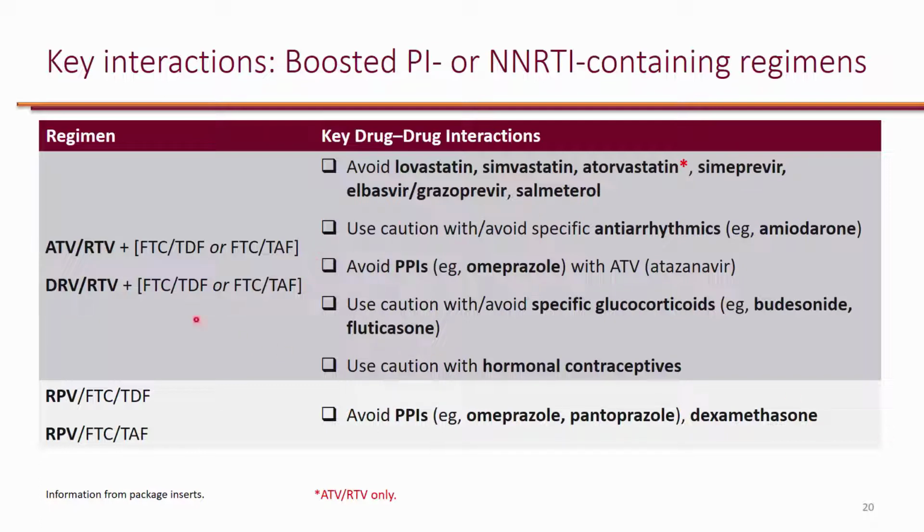Now, atazanavir and rilpivirine both need an acidic environment for absorption. So with atazanavir and with rilpivirine, you should avoid proton pump inhibitors because they need the acidic environment.